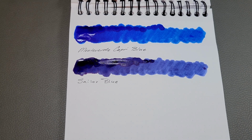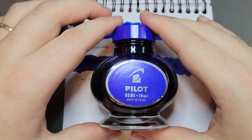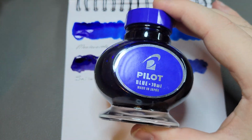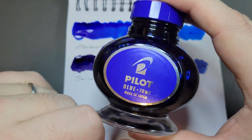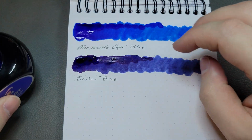Alrighty, let me put the Sailor Blue up and we'll get to my last pick for an underrated blue ink. It's another basic blue ink. It's one that a lot of people get as sort of a bonus or a side to their pens, and that's how I got it as well. But it is just Pilot Blue. Also, Namiki Blue is the same exact ink, just branded differently under the Namiki name. This is Pilot Blue. It comes in this 70 milliliter bottle. It's Japanese ink. And let's get a swatch down on this one.